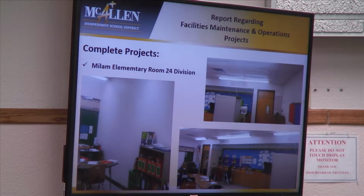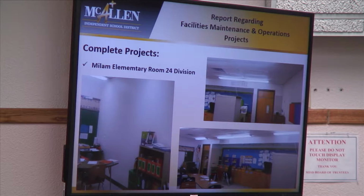Next, we have Milam Elementary. This is a room division with the wall that was put into place there. The work is completed there. If you look real close, you can see Ms. McGurk walking in, checking out what's being done there.